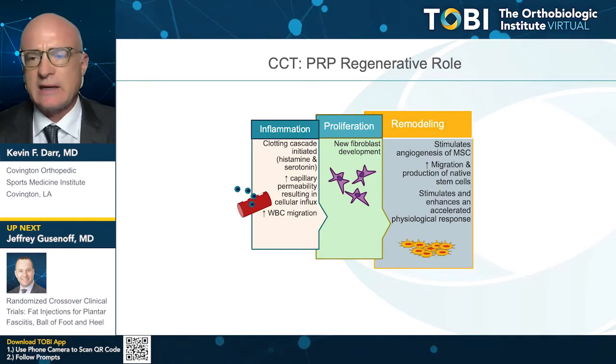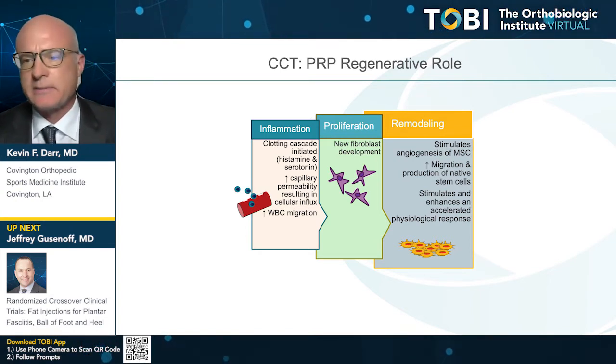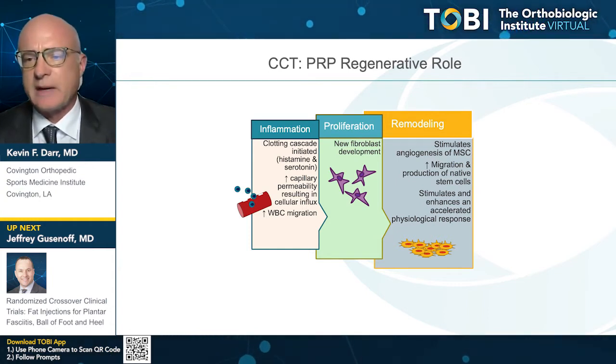PRP initiates the clotting cascade, increases capillary permeability, and stimulates the proliferation of new fibroblast development, as involved in the remodeling process, by stimulating angiogenesis of mesenchymal stem cells and also increasing the migration and production of native stem cells.